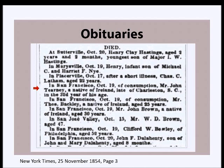This is another example where you will need to use a gazetteer in addition to Google Maps to actually locate the origin for an ancestor.